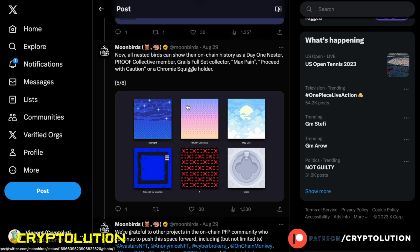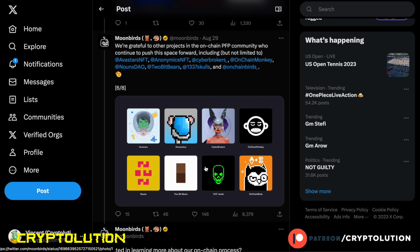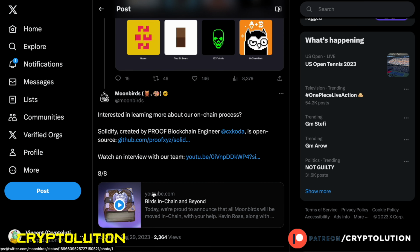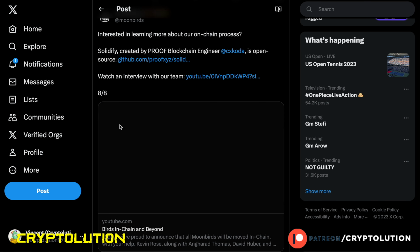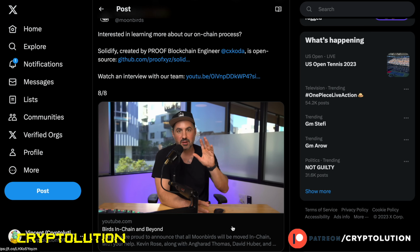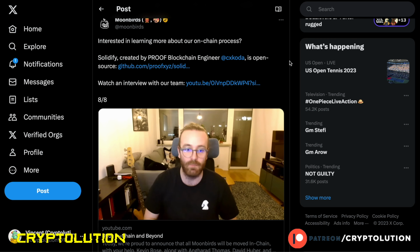And in regards to that, you can get different backgrounds on that. You get Starlight, Proof Collective, Day One, Grails, and so forth, so on. We have X right here. And again, it's because they've seen other people use on-chain processing. You can see that right now, Cyberbrokers did that. We have On-Chain Monkey. We also have Nouns, really well-known figures. So again, keep in mind, there is a video clip out there from the team if you want to watch it. It's on their Twitter page, and they absolutely talk about how this was kind of a revolutionary thing for themselves to have discovered. And again, this video is actually for people who don't know anything about Moonbirds and who haven't had exposure.